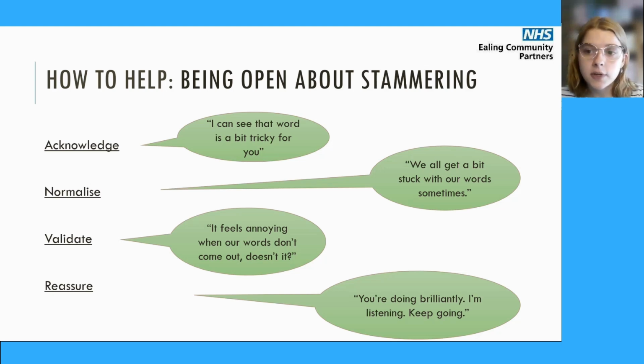So the first thing we can do to help is by being open about stammering. And by this, I mean talking about stammering and acknowledging stammering, normalizing stammering, validating it, and reassuring the child or young person during a moment of stammering or after a moment of stammering. So we know that some older children who stammer say they thought that their stammer was something to be shameful of, and something that they had to hide from everybody, as no one around them would acknowledge their stammer. There is no evidence to say that drawing a child's attention to their stammer will make it worse. In fact, now we think the opposite.